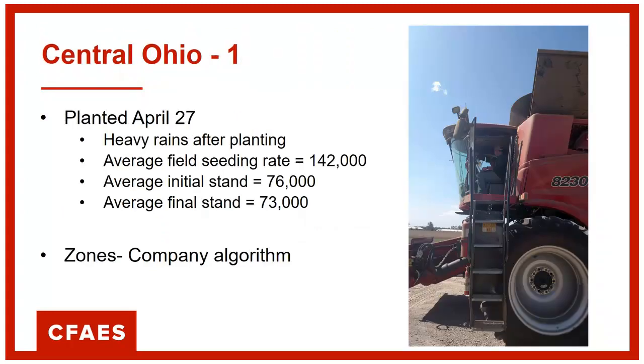All right. So the other site I thought was really interesting, we call our Central Ohio 1 field. This field was the complete opposite. They planted on April 27th. So this was probably looking at Carrie's data, looking at our data, maybe more that target window of planting.